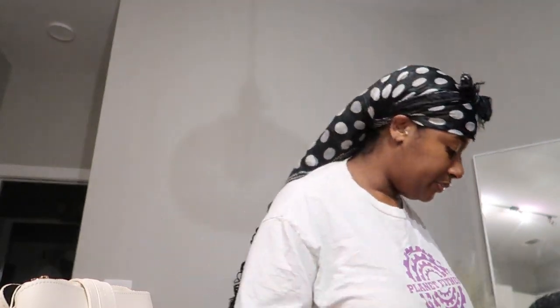I also got one other bag. Y'all, I cannot wait until I'm able to afford luxury, good quality bags, because I won't have to keep buying them all the time.